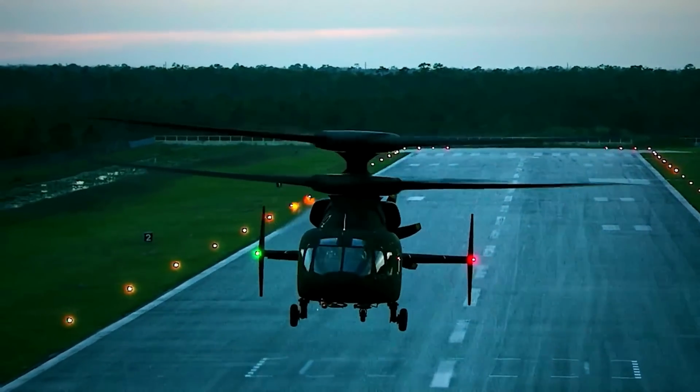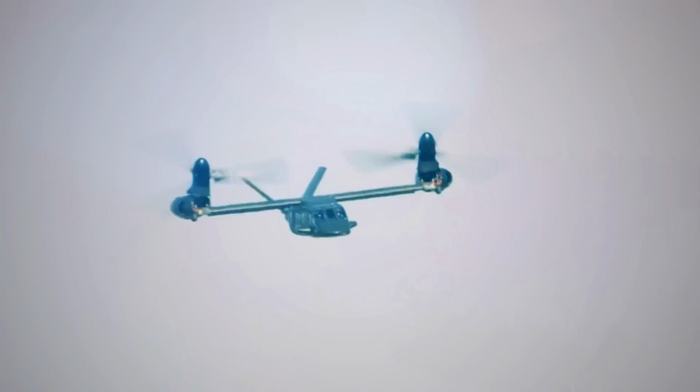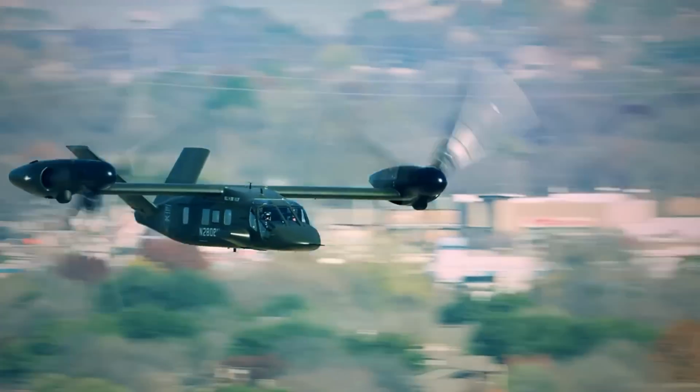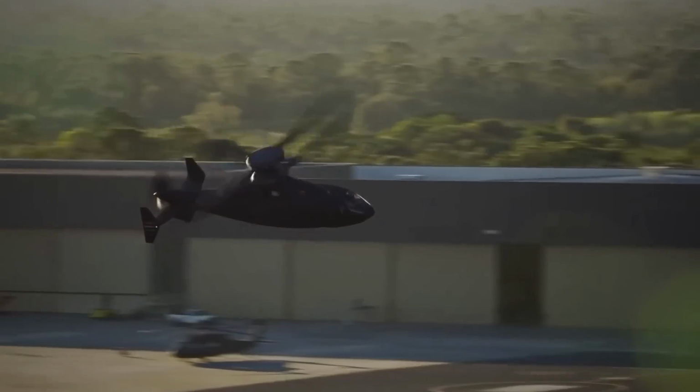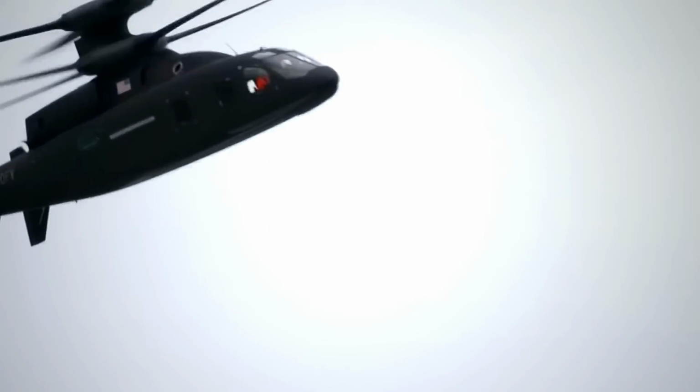Defense editor Steve Trimble from Aviation Week believes that, quote, the Army's choice could have profound implications for future airborne assault and medical evacuation missions. The selection also opens a new era for the U.S. rotorcraft industrial base.